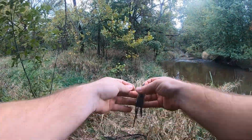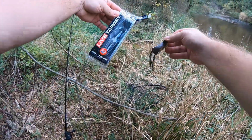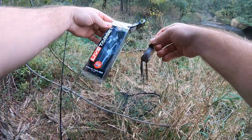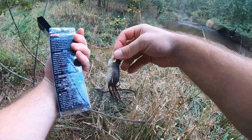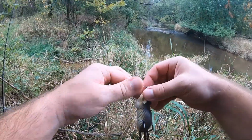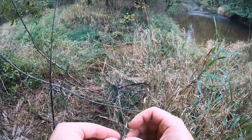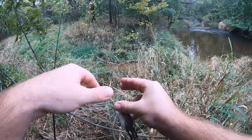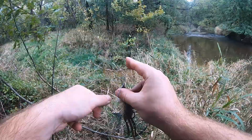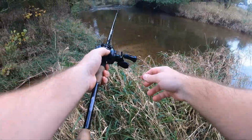So what I'm doing here, this little, what was it? Live Target field mouse. I think he's 3 inches. 2¾ inch, 1/2 ounce. I saw some top water going on here, I think 2 days ago, and then just seconds ago. I'm gonna see if they want a little bit of this. Hopefully luck's on my side today.